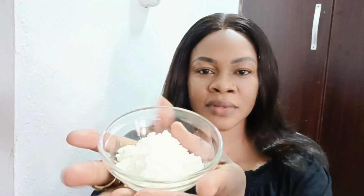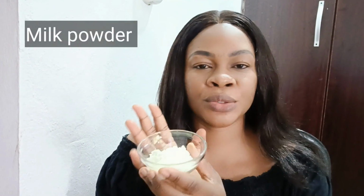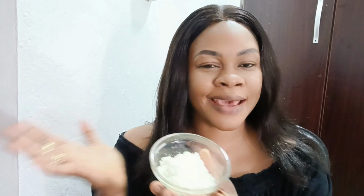So get turmeric powder. Then another one to get is this milk powder. Look at it. Use any milk. So milk is very, very good. It contains lactic acid, a natural ingredient that helps greatly to keep your skin very smooth and soft.